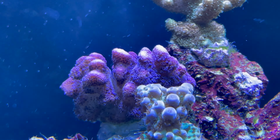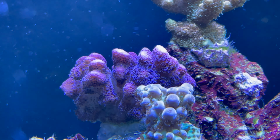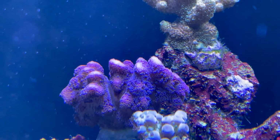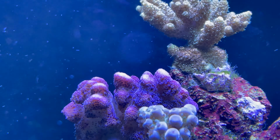The Stylophora, not happy. Polyps in, things aren't doing well with it after dosing, but it bounced back. So a few corals looked a little annoyed, a little ticked off after dosing. Some corals actually had nice polyp extension.